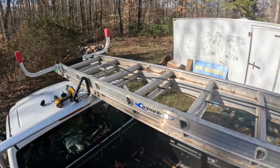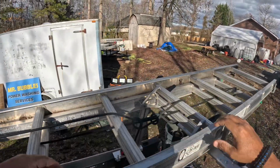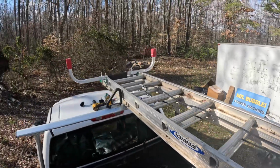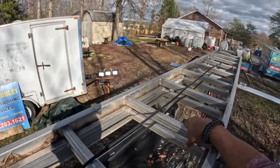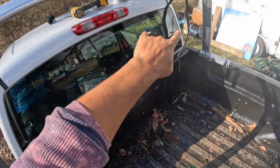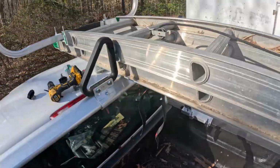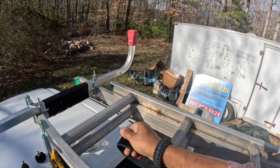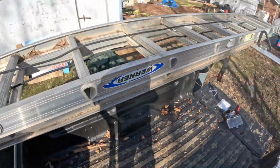There you go. Super sturdy. And then you just want to get it close to the rung there, close to the rung here. That's good enough. And then literally you're just going to strap the ladder in there, just like so. You guys see that? Just like that. Boom, done.